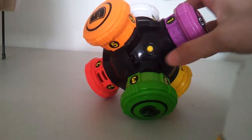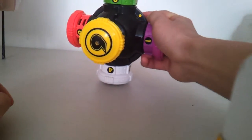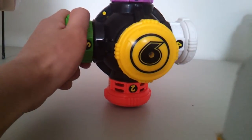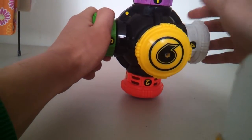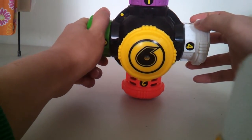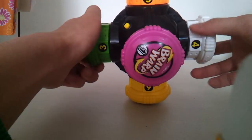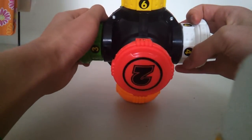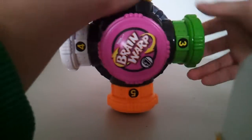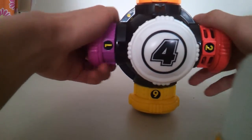That's combo. Game 3. Get ready to play Brain Warp. Start on purple. Follow my commands. If you don't keep up with me, you're finished. Orange. 2. Orange. 2. 6. 1. 5. 3. 6. 3. Purple. Orange. You scored 12 points this round.